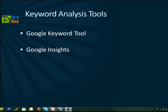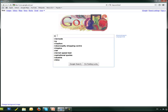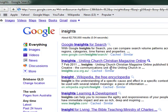So the Google Keyword Tool is a very good way to see search volumes. You can find high volume phrases, but another Google tool that I really like that also helps with determining keyword analysis is a tool called Google Insights. And we'll take a look at that. To use the Google Insights tool, just go to Google and type in Insights, and it's the first one in the list.